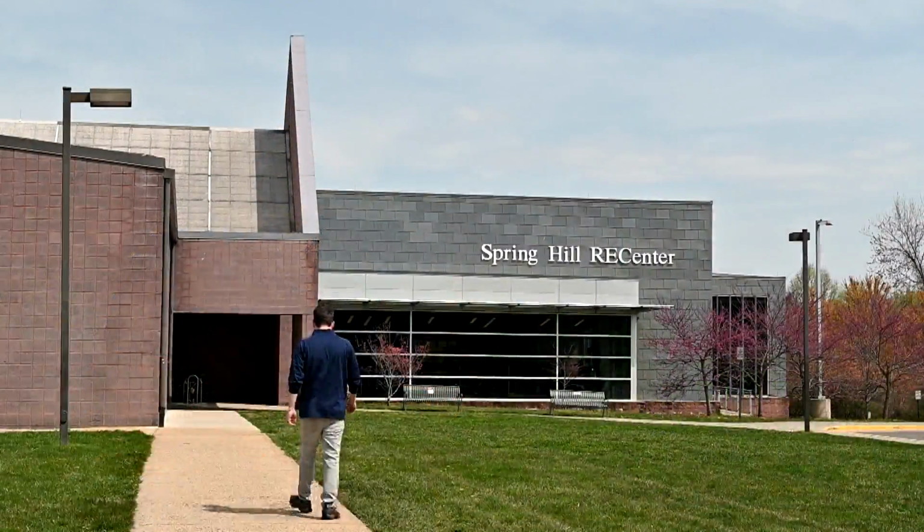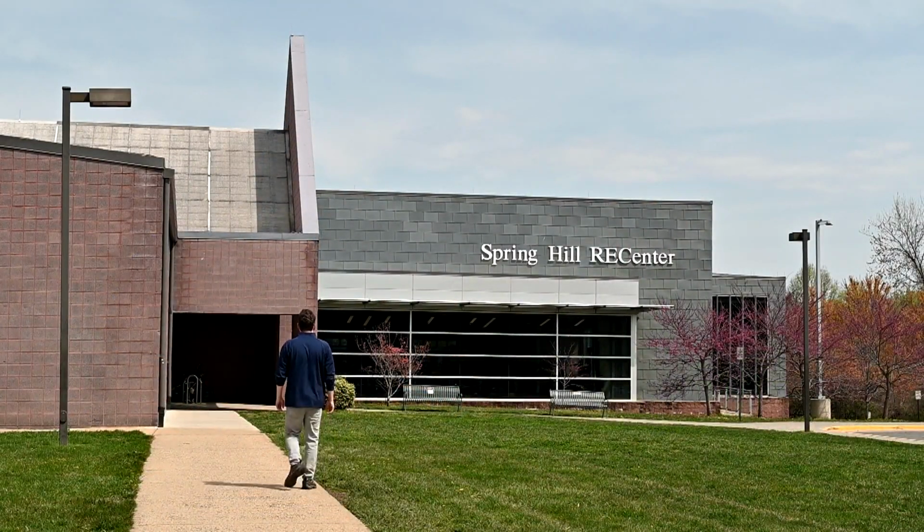So a lot of people think we're bugs and bunnies and camps and caterpillars, and we are the largest landowner in the county, but it's really important that we go beyond just conserving our natural areas and really look at the sustainability of our brick and mortar structures like Spring Hill Recreation Center.